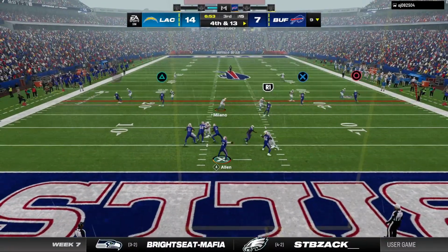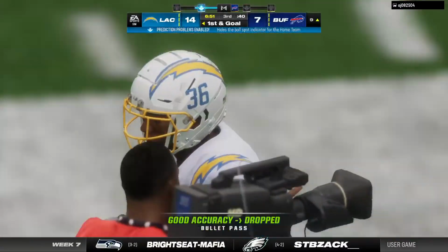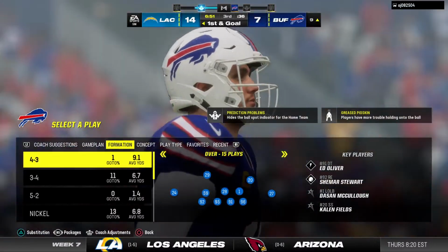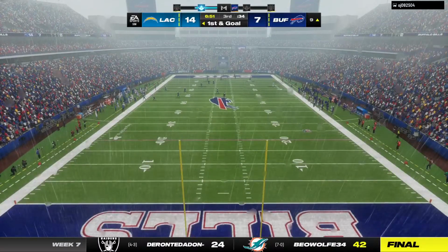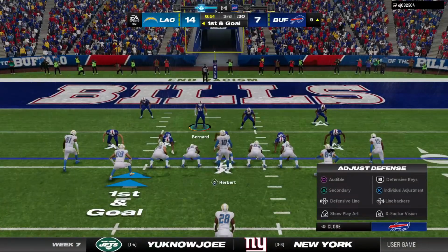They do go for it. Here's Allen. And it's incomplete. They cannot convert, and they turn it over. Boy, a real head-scratcher there. And now, boy, the ball's going to go over on downs here inside the 10-yard line. So now, just like that, things change dramatically. It's 1st and goal.